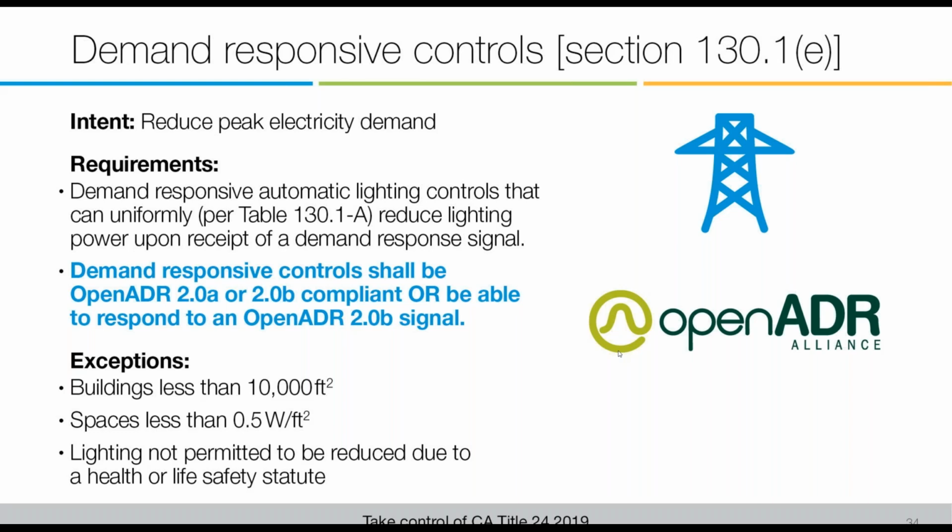So you would have lighting control systems that used a contact closure, or maybe they used a BACnet signal from the building management system, or maybe it was activated through a button press in the GUI. A lot of different ways that it could have been done, but now they've gone all in on OpenADR.